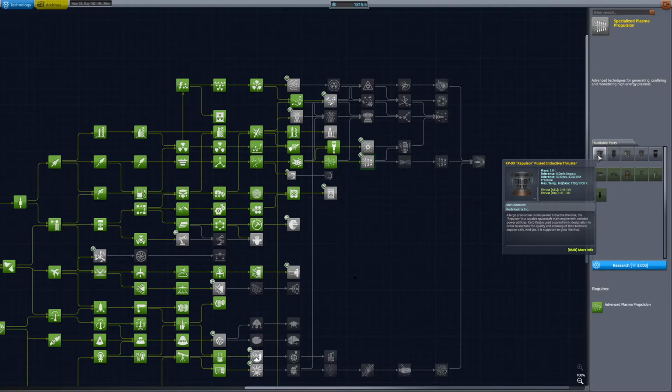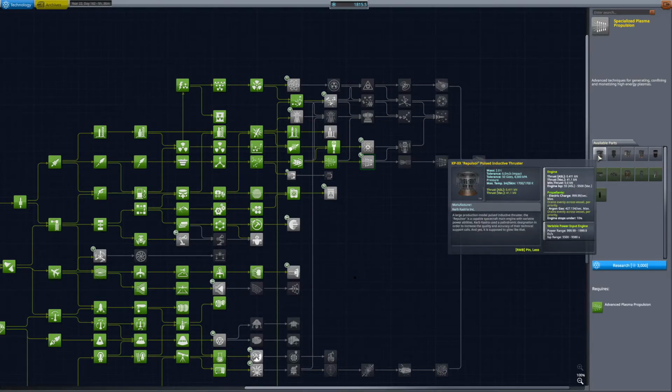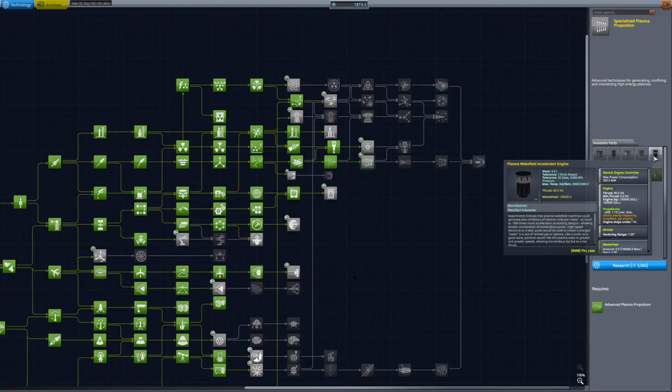Let's see. Argon gas, electric. $5,500 ISP. Plasma Wakefield accelerator engine. 80 kilonewtons, with an engine ISP of 100,000. Using liquid.